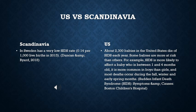US versus Scandinavia. There isn't really much of a difference, as Scandinavia only has a slightly lower SIDS rate than the US.